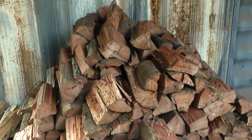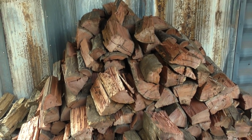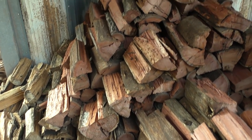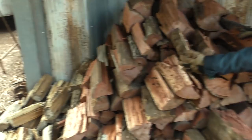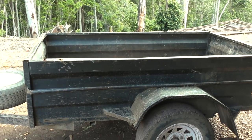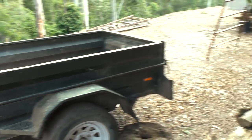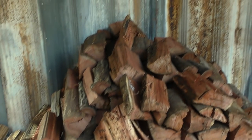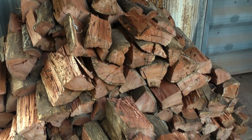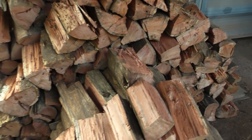We've also decided, as a bit of a homestead moneymaker, that we're going to offer it for sale in the local village. Now, we've already sold 2 trailer loads of that wood. And we've got plenty more. Yeah, so it should be a good moneymaker over winter time. Get it burning.